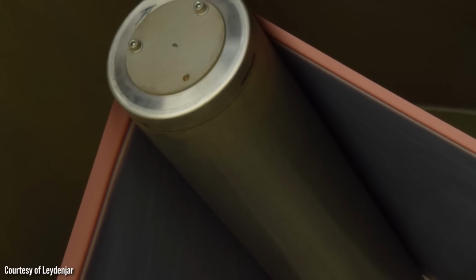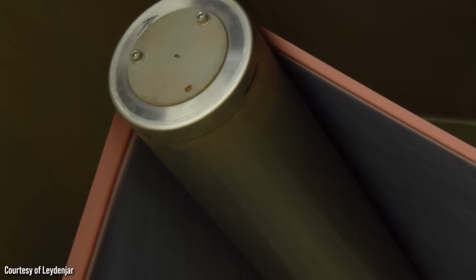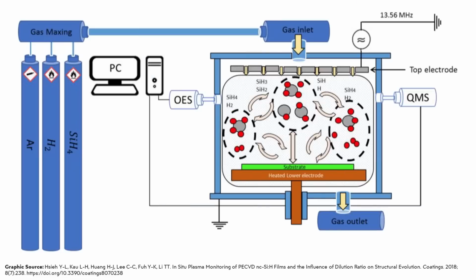So the PECVD, as you said, the plasma enhanced chemical vapor deposition, it is quite complex, but in some ways it's also very simple, and I'll try and make that clear. So we have this machine. It's a big vacuum chamber where you put in your copper roll, and this is your current collector, similar copper that you would find in lithium-ion cells today.